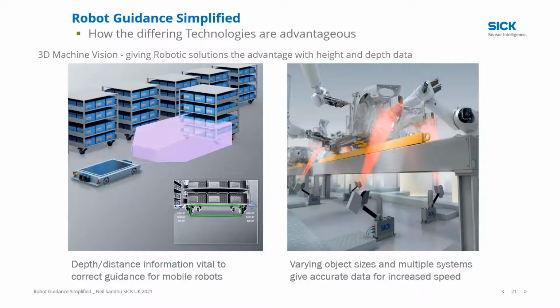And also with three-dimensional technology, you can see here, in this case on the left, what we call an AMR, autonomous mobile robot. In this case, it's almost like a little cart that will detect where it needs to go in terms of underneath this movable shelving or dolly. And with 3D technology, as you can see, we can start to inspect for the right place to guide the mobile robot to go drive underneath, in this case, and lift up the dolly or movable shelving to drive to the correct location.